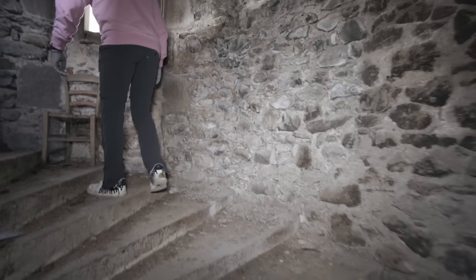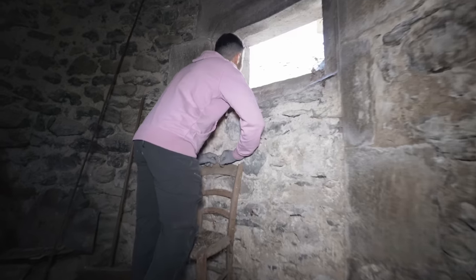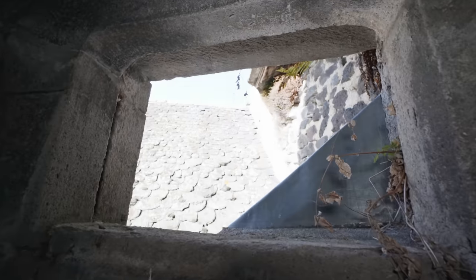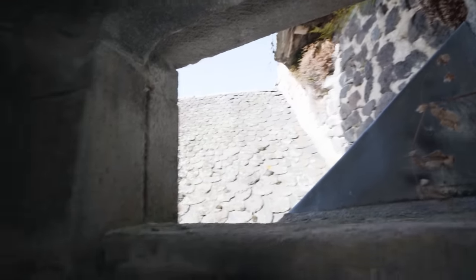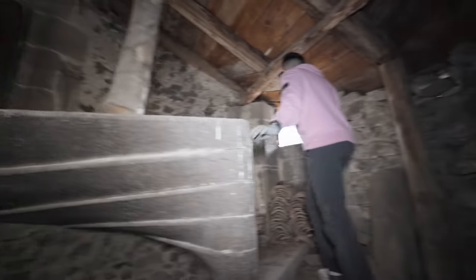Look. It's quite a beautiful day, actually. Yeah, it's very sunny out there for this time of the year. Well, there is a door. Let's have a look.